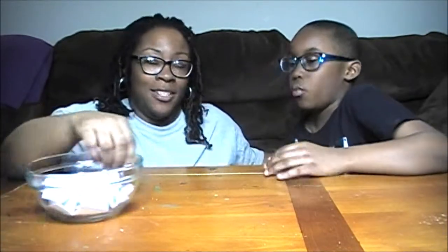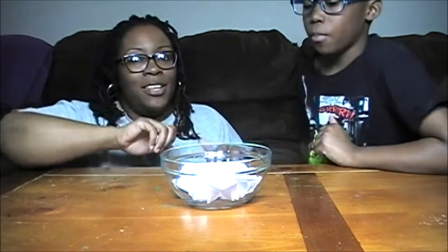Okay, CJ, how were your gross marshmallows with mustard? They were good, but I wouldn't eat them randomly, like if I wanted a snack, I would just get some mustard, put it on the plate, and get some marshmallows and dip them in there. I can handle it though. I'm just saying that I can handle it. All right, it's my turn.